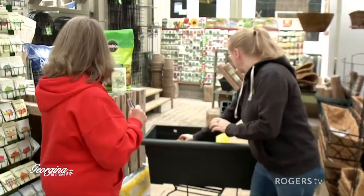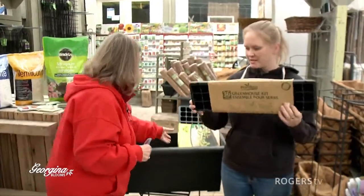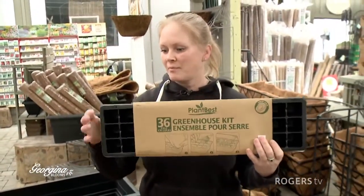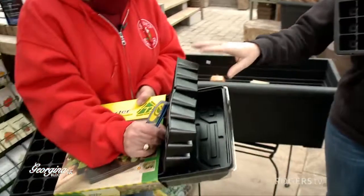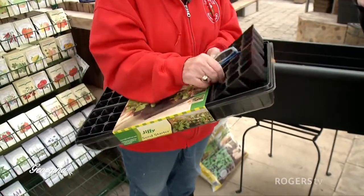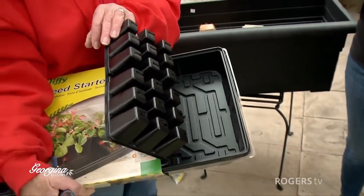The other thing. Two more. This is good for windowsill size. So if you just want to stick it in your window, if you don't have a big area, they're plastic cell packs. Put your soil in, put your seed, put your dome on top. Or if you have a bigger area, if you have a table or something, you can use these ones, or if you're doing more seeds. And this has a spot on the bottom for water to sit in.